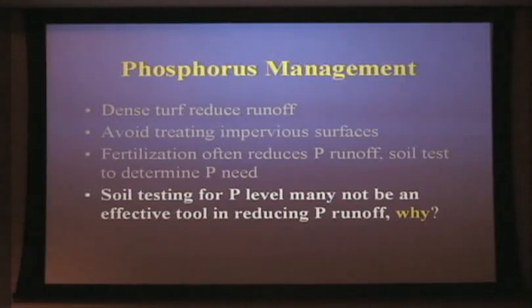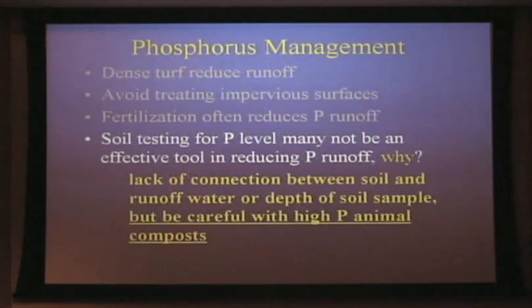Soil testing, I think, is an interesting potential tool. From a fertilizer application perspective, if we feel our calibration studies for phosphorus are fine, it's probably good to say yes or no. Should we apply phosphorus or not? But is it going to be a very effective tool in reducing runoff? You might say that under normal fertilized conditions, at least from the data that we have, we don't see this great connection between soil levels of phosphorus and runoff.